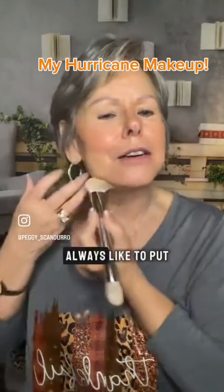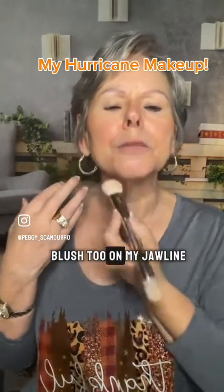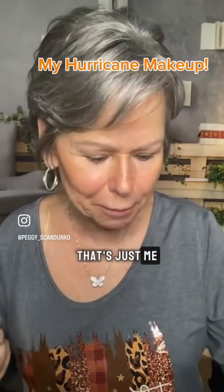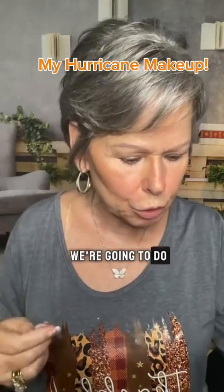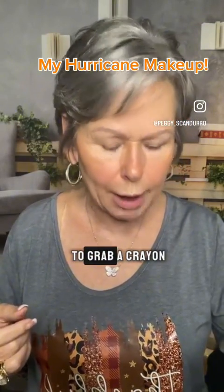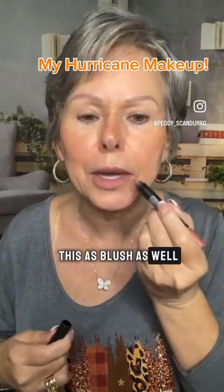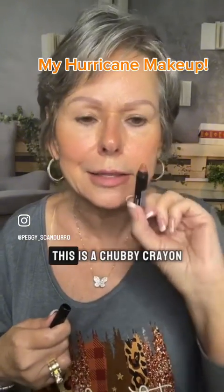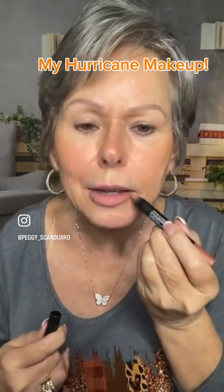So I always like to put a little bit of blush too on my jawline. That's no rhyme or reason. That's just me. Now the other thing we're going to do is we are going to grab a crayon. And you can use this as blush as well. But we're going to use it, just draw. This is a chubby crayon.